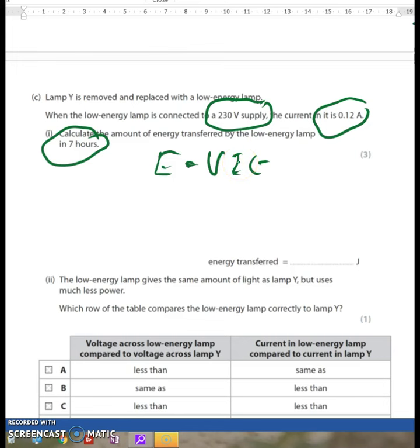Now, a lot of people got 2 marks on this question because of this bit here. This is 7 hours. Now, to change 7 hours into seconds, and the time here needs to be in seconds, you need to convert this first.